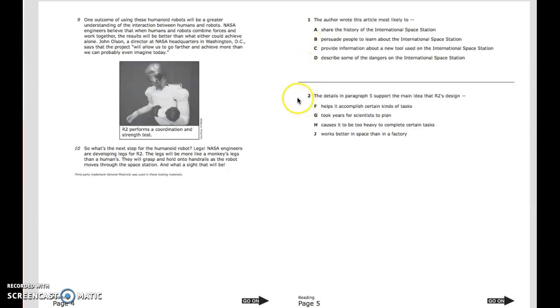2. The details in paragraph 5 support the main idea that R2's design, F, helps it accomplish certain kinds of tasks. G, took years for scientists to plan. H, causes it to be too heavy to complete certain tasks. J, works better in space than a factory.